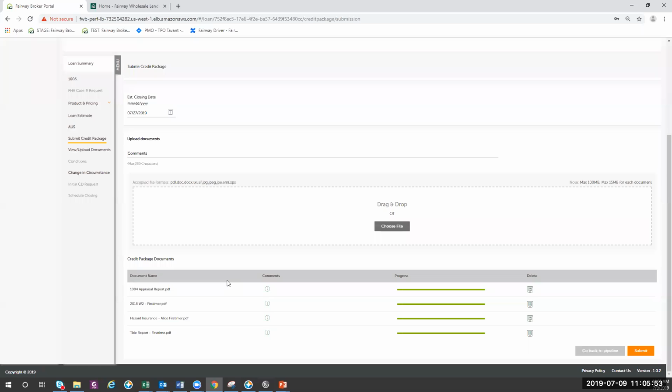We do encourage you though, definitely feel free to upload separate documents. Our team definitely loves that. It saves them time as well. So if you already have those separated out and just want to drag and drop those all over into this section, you can do that.